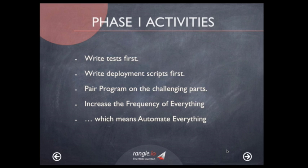And so you get through this phase, you write tests first, you write your deployment script first, which is actually a great way of getting towards automation. Instead of saying, oh, we'll automate our deployment next week, you can take the same approach as test-driven development. Pair programming on the challenging parts can be extremely effective, so allocate that as part of your budget. That can help a lot in transferring knowledge and getting people up to speed.